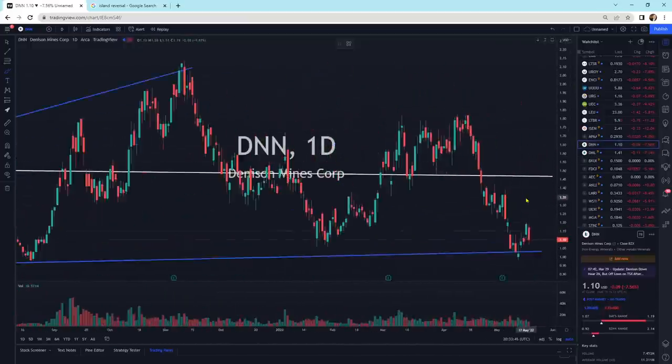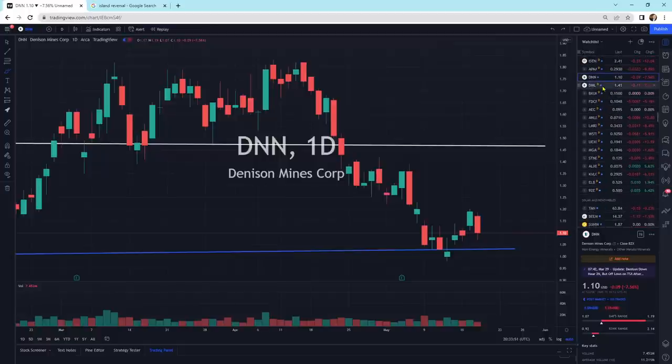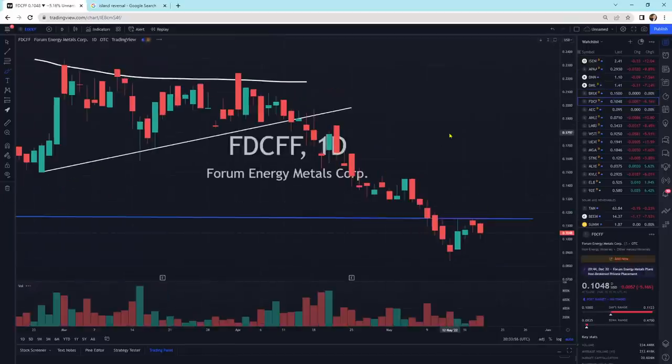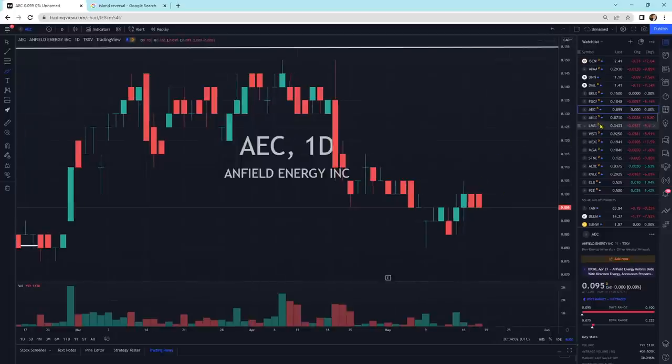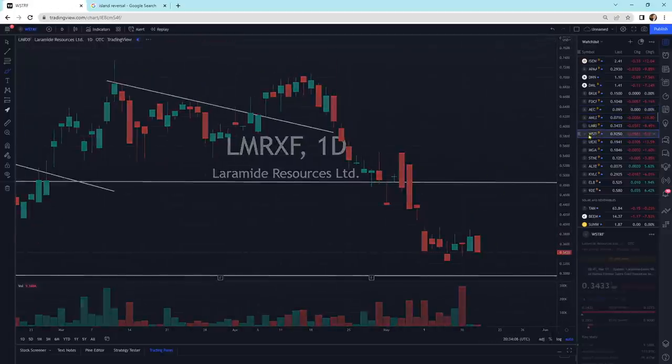Denison Mines, a little bit more of a sell-off, but again, it's not a reversal candlestick. I still think we're going to do the bounce and sideways action on a lot of these. Blue Sky just moving sideways. Forum Energy Metals, right at support, resistance. It's going to try to break through it if it can. AEC moving sideways. Laramide moving sideways for the most part.